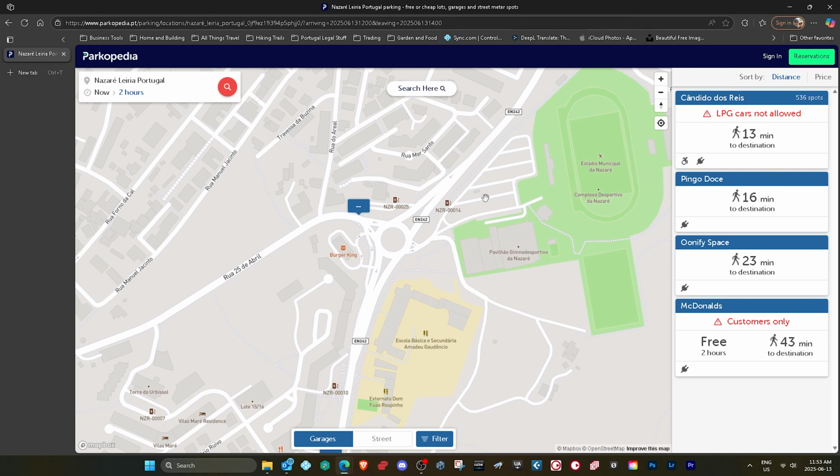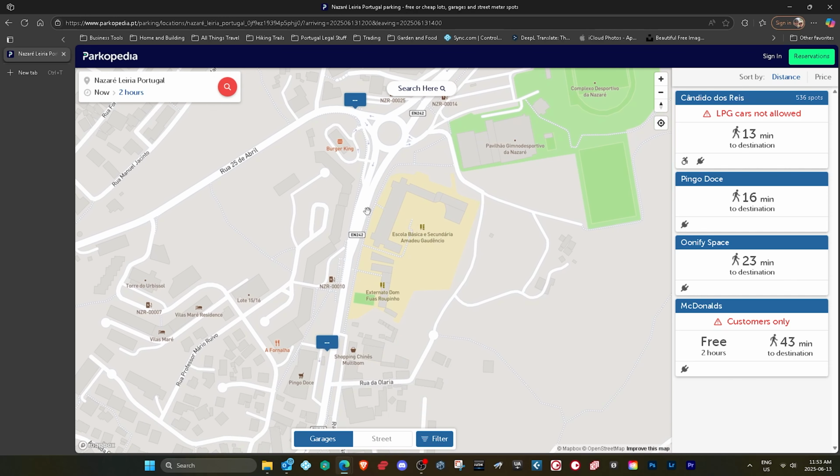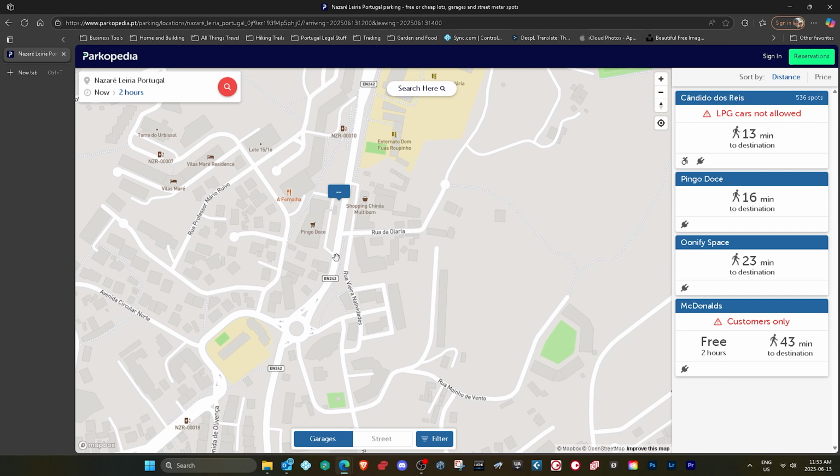During summer only, this area becomes a flea market on Fridays only. So if you're parking here, you have to move the car before 7 a.m. or 6 a.m., because they've got to set up everything. Across the road from that is another landmark, Burger King. At this Burger King, if you want to go up to Sítio, to the hill where the museums are and all that stuff, you go up this road here. Going past that, you'll see the school, and you'll see Pingo Doce, which is a grocery store, down here.